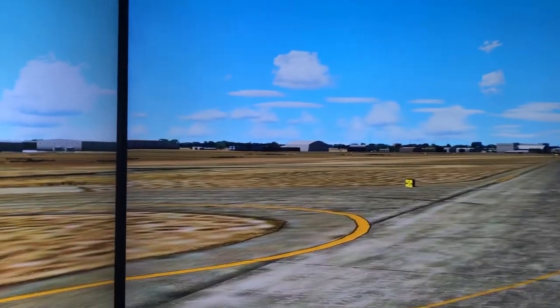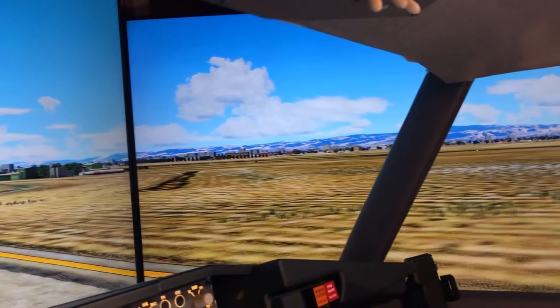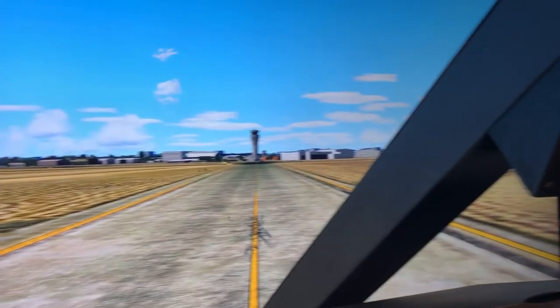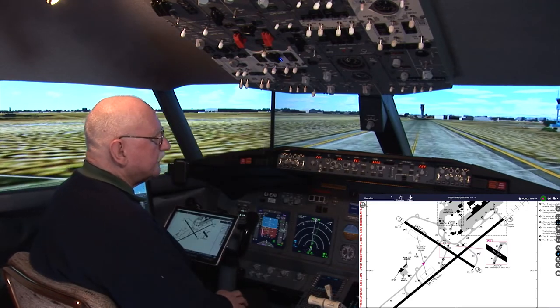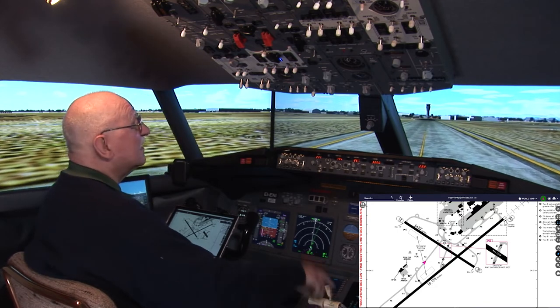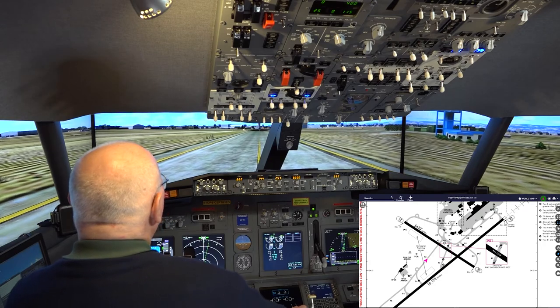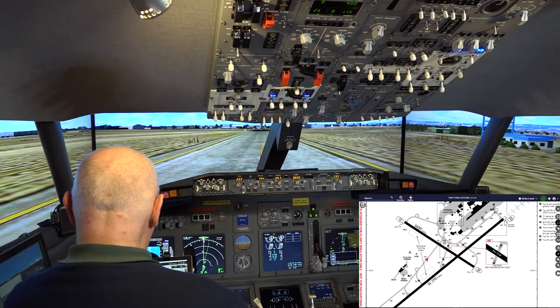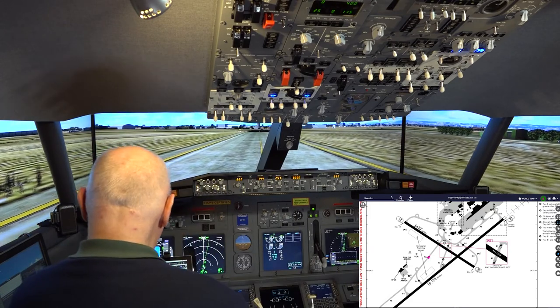And here's the airport and the view. Trying to steer at the same time as take a video here. We cross this runway, then we will get to an intersection, then we have to turn right and swing around according to the chart.